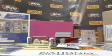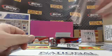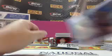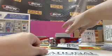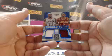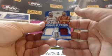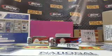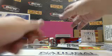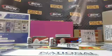Suns, Grant Hill, 54 out of 75. Franchise Fabrics jersey for the Knicks, Larry Johnson, 20 out of 25. Double team, there it is. Cavaliers. Who was asking about them? Hosby. Double team dual jersey, LeBron James and Kyrie Irving, 14 out of 49. Rookie jersey autograph, Nets, Corey Jefferson, 68 out of 125.